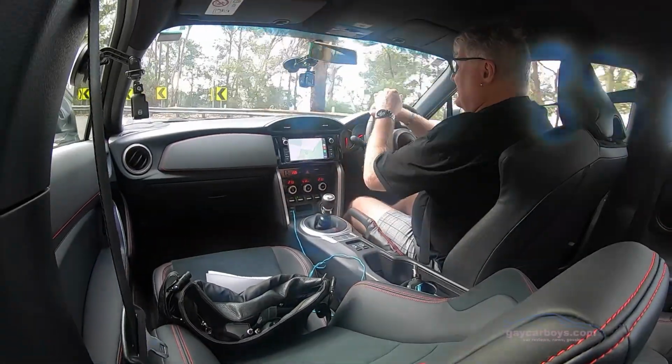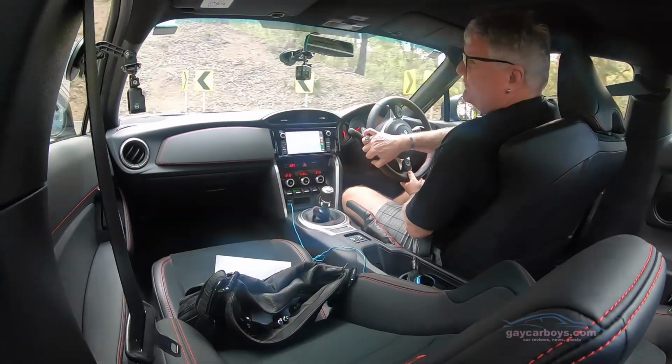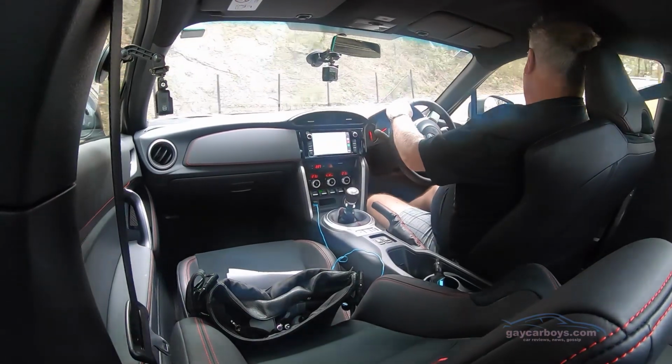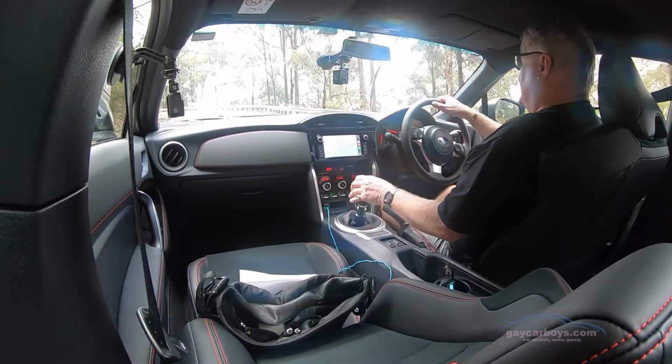Gosh, this really gets you involved in every single corner. Oh God, this is brilliant. We're climbing now directly up the side of the mountain. So there's some switchbacks and gentle curves, and it's rewarding, it's engaging, and incredibly sharp. The steering, you feel, is alive, but you can feel everything that's happening through the seat of your pants.